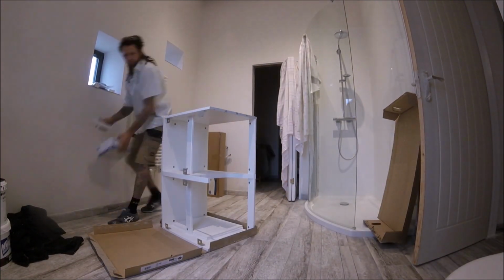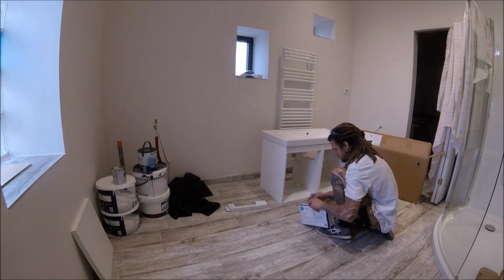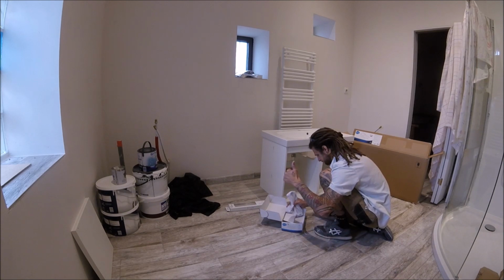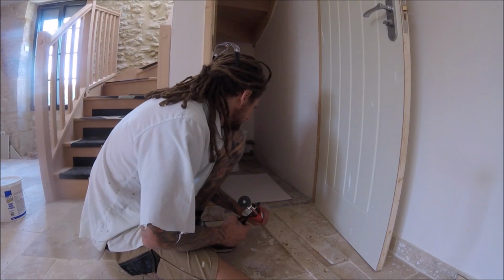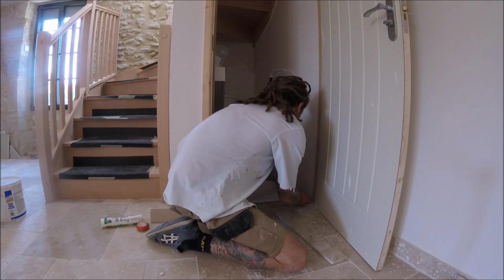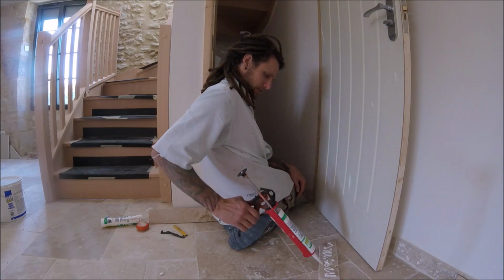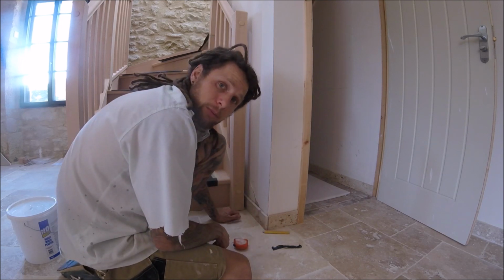Let's start. Very forward, I'll come back when it's all fitted. Right, another one on the list is just do some little bits of skirting in this downstairs toilet. So the tiles have been cut. Right, let's carry on with the list.